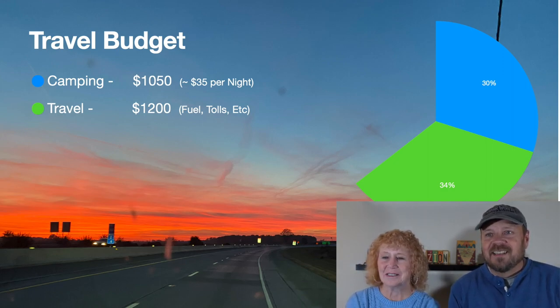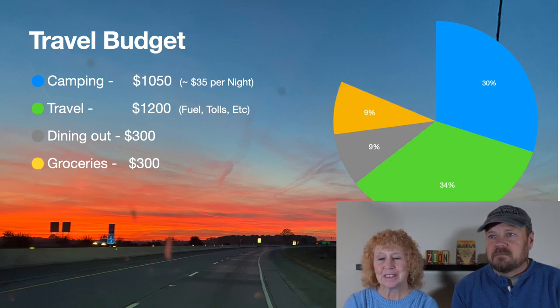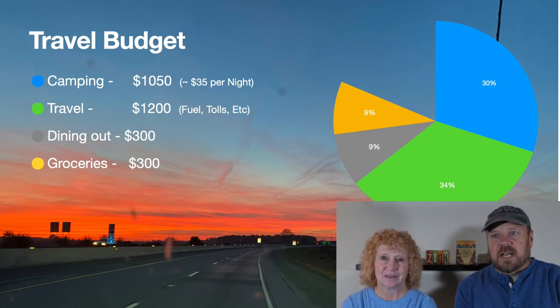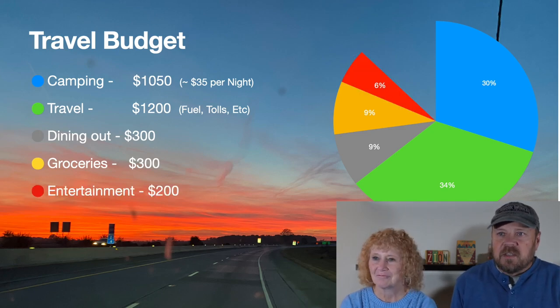Okay. Our next topic is dining out and groceries. For the previous 6 months that we were traveling, we had a budget of $300 per month, which we did find out was low. Yes. And that's $300 for dining out and $300 for groceries, so all our food, $600 a month.